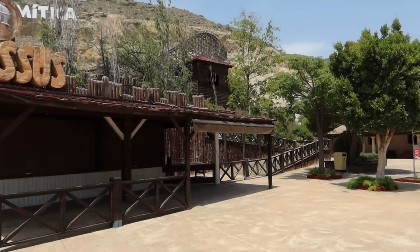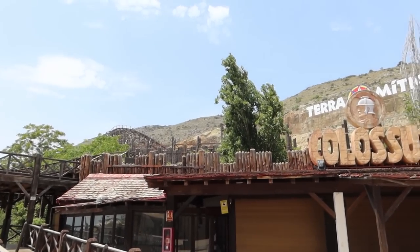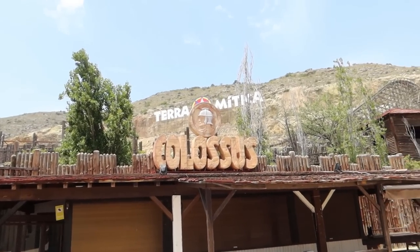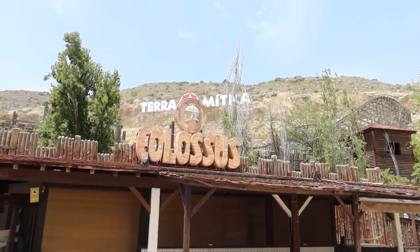Yeah, that's the thing. But so yeah, comment down below if you got to ride this attraction when it used to operate here. But yeah, Colossus here at Terra Mítica. SBNO, but yeah, still standing at the moment. Let's see what happens in the future.